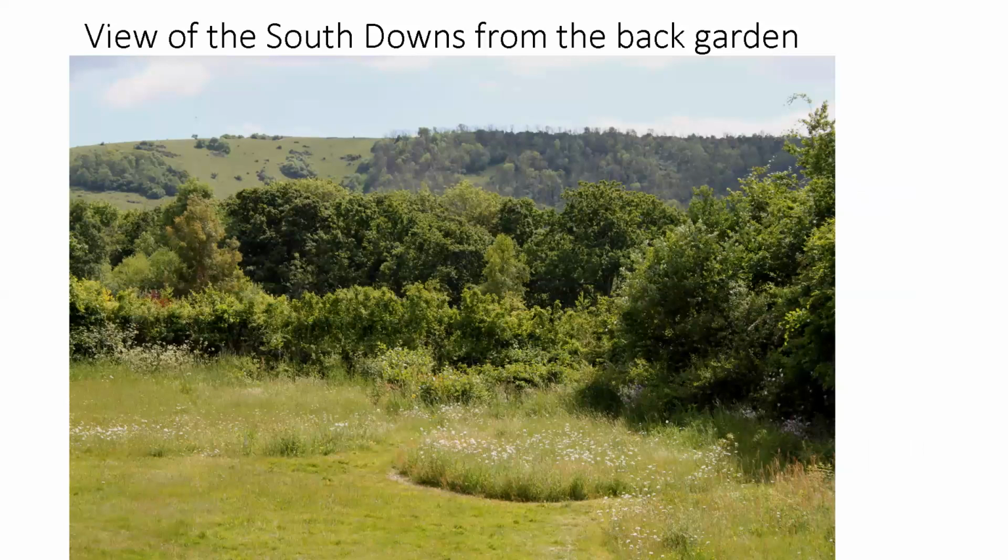So this is a view of my back garden, and as you can see, there is a scruffy lawn courtesy of No Mow May. You can also see some meadows there, a back hedge, and then in the middle of the screen there's a line of oak trees which is part of a copse about 200 meters to the south of my hedge. And in the background you can see the South Downs.